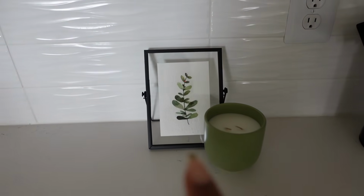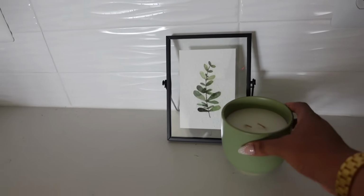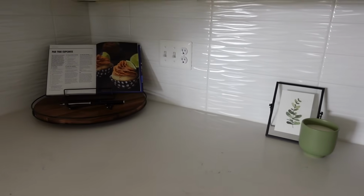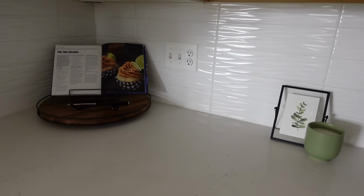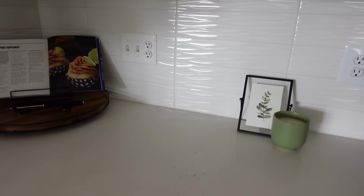This is another frame that I got and another candle. I just love this green. Like I said, I can't say that green is my favorite color, but I think that green is a good neutral that adds the life element from plants, and it also just adds another color to the palette of the black, white, and tans that I like.